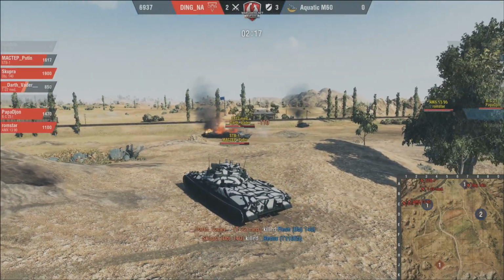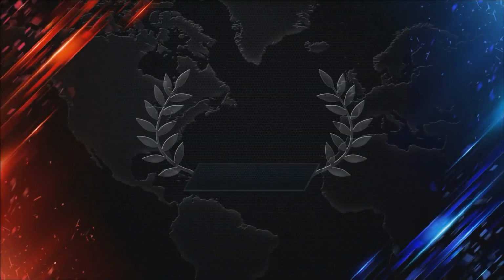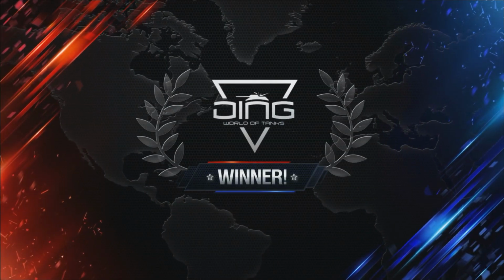This angle right here. Now, we see tanks go where we see Putin, but we just saw Putin all the time. And that is a hull-down STB place. That is one of the things we've been talking about. We just saw it, the hull-downing and the power of it. Congratulations, DNA, now tying it up 3-3 here.